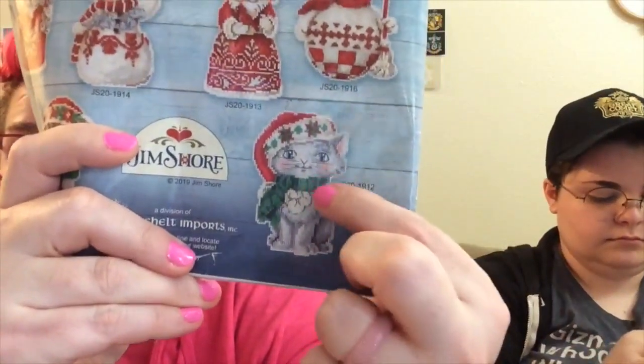There it is, Just Cross Stitch. I brought it to stitching group the other night so everybody could flip through it to see if they wanted to buy their own copy. So this is the kitty kit that I got, that I need to stitch and bead before next Christmas. I kind of like that one, too.